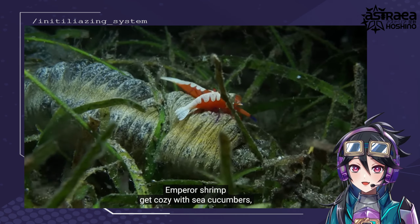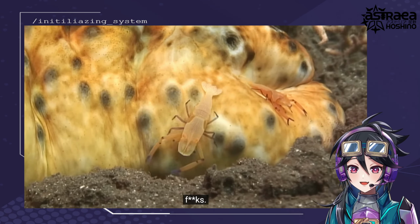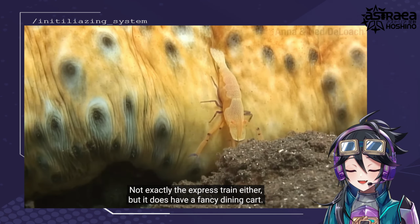Emperor shrimp get cozy with sea cucumbers and seem to use them for transportation because they're lazy little fucks. Look at that, hanging off the side like it's a Mardi Gras float. Not that flat exactly, the express train flat either, but it does have a fancy dining cart.